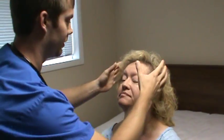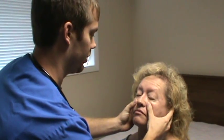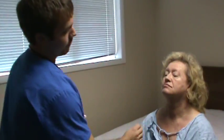Look at the bottom of the tongue. You should be able to see arteries and veins, and they should be very moist through that area. Okay. We'll press on the sinuses, the frontal sinuses and the maxillary. Note any kind of tenderness that's noted in those areas. Okay. We go from there to the neck.